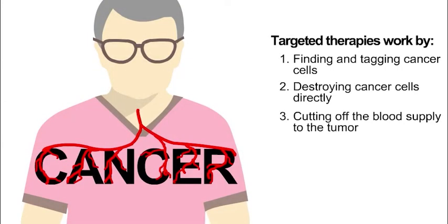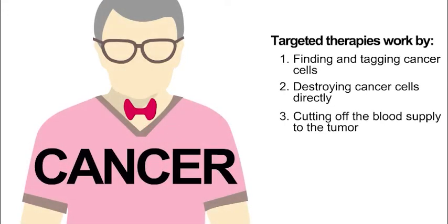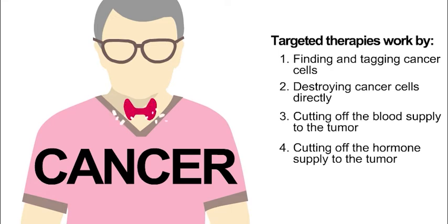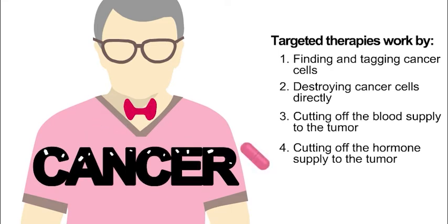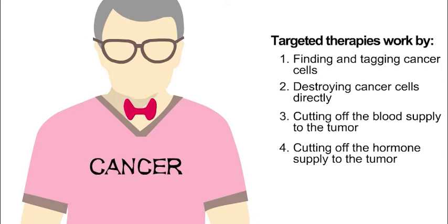A third way that targeted therapies work against cancer is by cutting off the blood supply that tumors need to survive. Some targeted therapies stop tumor growth by cutting off the blood supply to the tumor. Blood vessel growth is also called angiogenesis. A fourth way that targeted therapies work against cancer is by cutting off the hormone supply that some tumors use to grow and survive. For these types of cancers, targeted small molecule therapies can stop tumor growth by stopping your body from making or using the hormones that your tumor needs to survive.